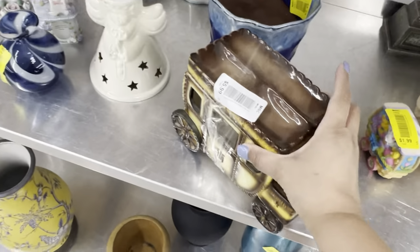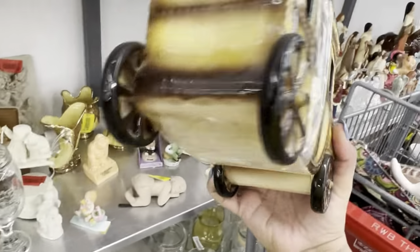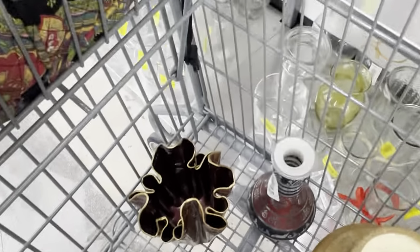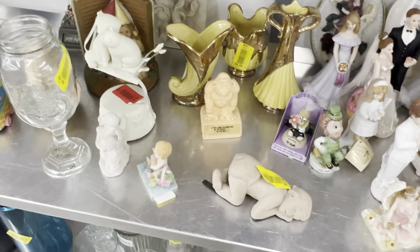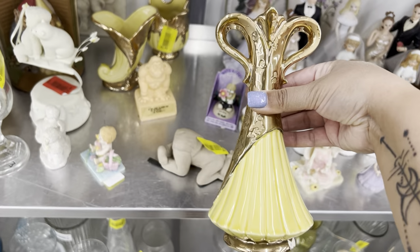This one, however, I know that the value is only like $12 to $15, but I really like it. There's a lid on it. There are no chips, no cracks. I'm going to add it to my collection because I need something that looks like that for a planter. Weeping Gold is not selling right now, not for me.